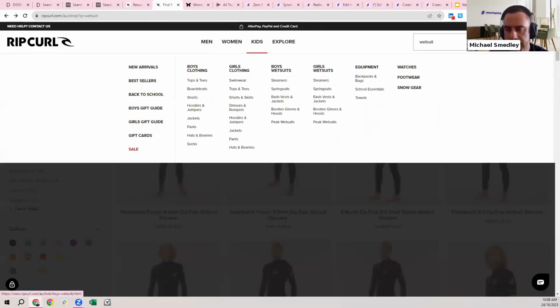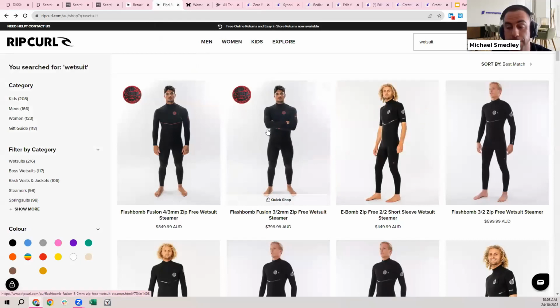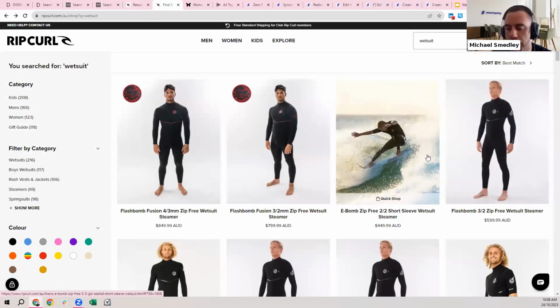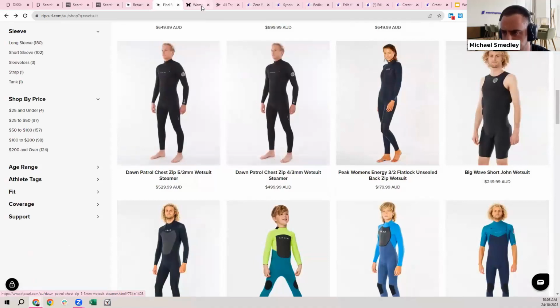Moving on to merchandising, on Rip Curl, just staying on there for a second, on that wetsuit search, you can see that they're promoting those full price items as well as those marquee full wetsuits rather than accessories or tops or bottoms. So really focusing on keeping the average order value up by promoting those primary wetsuit items.